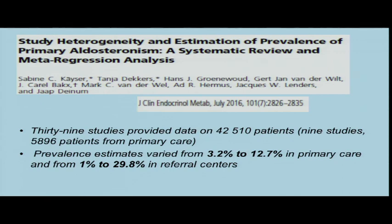There are several studies which suggest higher prevalence in recent data. Among them, this one was published in July 2016. As per this study, among primary care providers, primary aldosteronism is around 3.2 to 12.7% of all hypertensive patients, and it is up to 29.8% in the referral center.